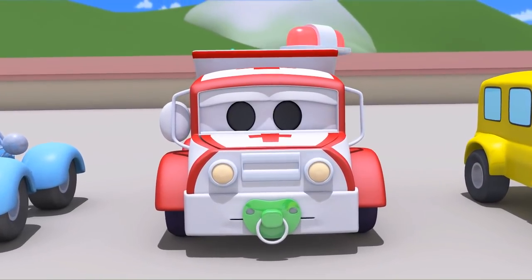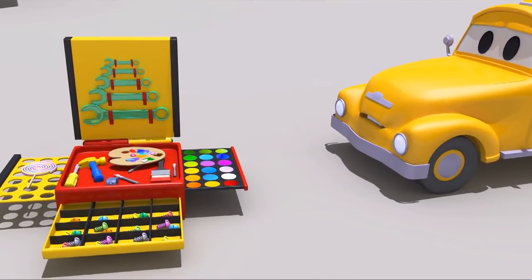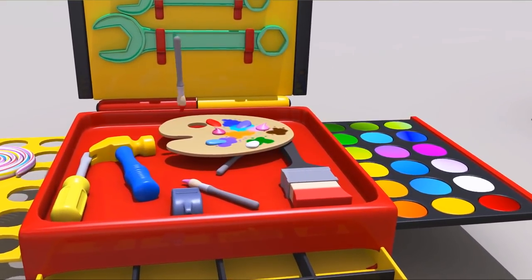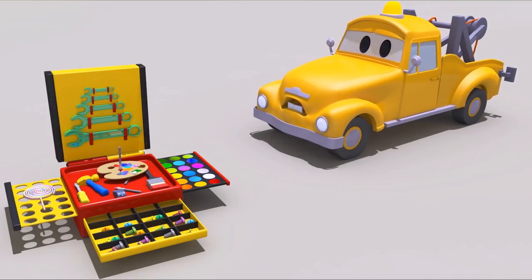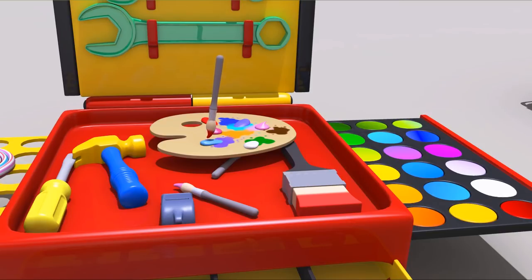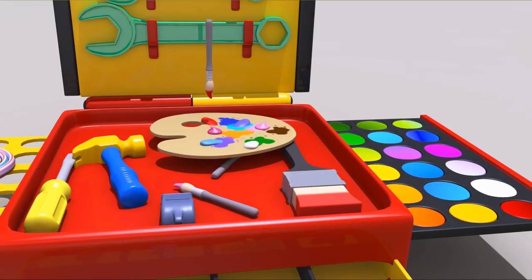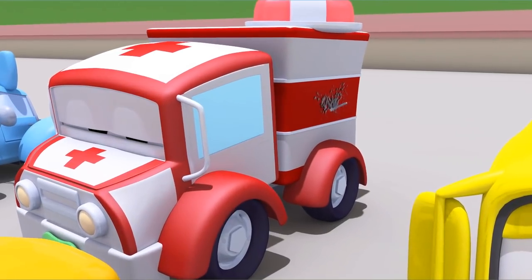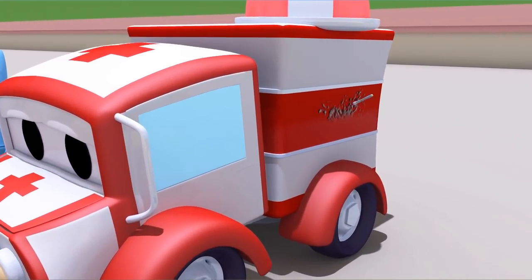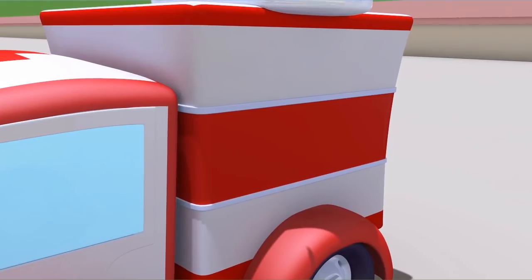It's going to be fine, baby Amber. Don't worry. So what's first, Tom? Blue paint? Are you sure you need this color, Tom? Red paint. Good idea. Great, Tom. How do you feel, baby Amber? What is it, Tom? Is there another scratch?